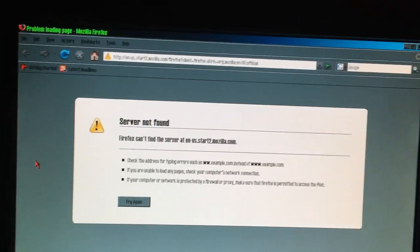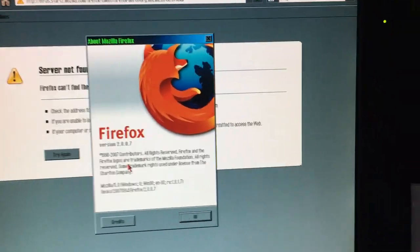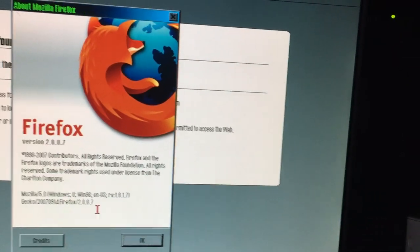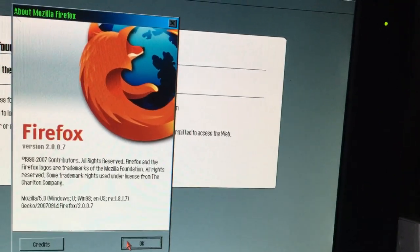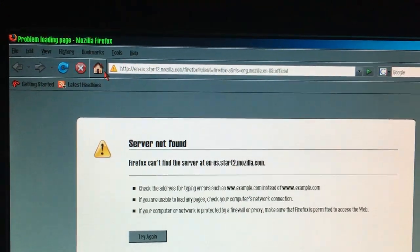Okay, so obviously this is not what Firefox looks like today. But wow, this is actually from 2007. This version of Firefox is only 11 years old. That's actually pretty new, considering Windows 98 at the time was already almost a decade old. So this is a really modern web browser for Windows 98. I mean, you have a 2007 web browser running on a computer with 98 megabytes of RAM. That's pretty cool.